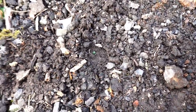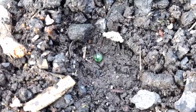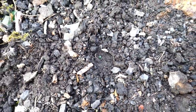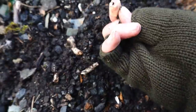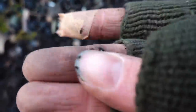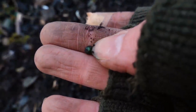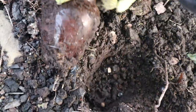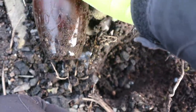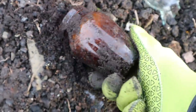Look down here. I thought it was like a little tiny garnet, like a green garnet. A demantoid garnet, I think. But if I'm not mistaken, it's actually a glass bead, a faceted glass bead. Green, beautiful, love it. I think I found a whole vial bottle. Whenever I find these, they're always broken. This one isn't. Might keep that.